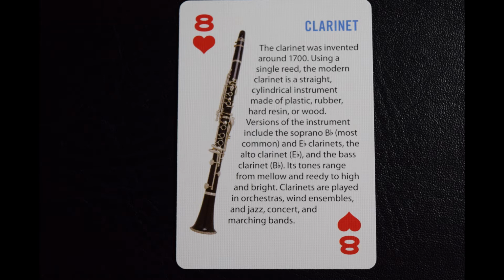So we learned that the clarinet was invented in 1700, which means that it's been around a little while, but it's not the oldest instrument that we've seen. We learned what the clarinet looks like, and there's a picture to the left confirming that. We don't need to worry too much about the different kinds of clarinets there are. We learned a little bit about what the clarinet's tones are, and it has quite a large variety of tones. They can also be played in a lot of different musical situations, like the ones listed on the card.